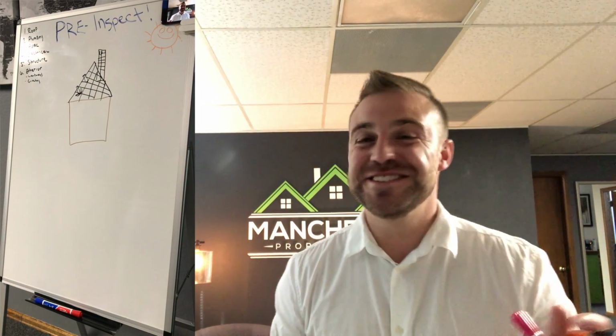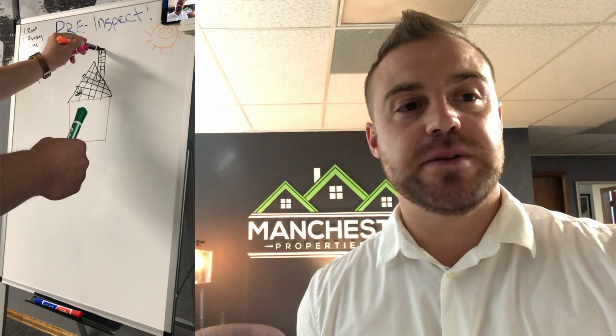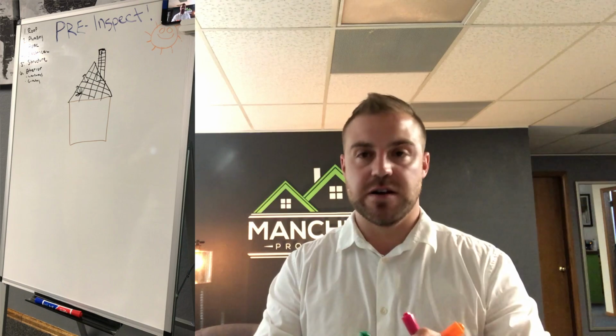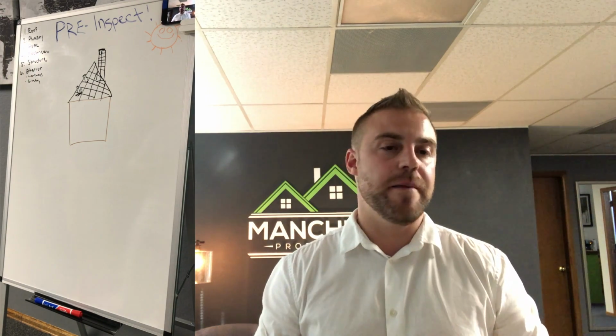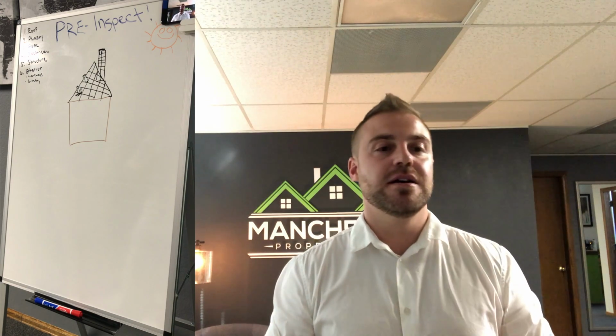They want to make sure that the chimney's in good shape. If it is wood burning, you have a spark arrestor up top that will prevent sparks from getting out and starting a forest fire. So they want to make sure those things are in good shape. So that's what they'll be up there looking at.